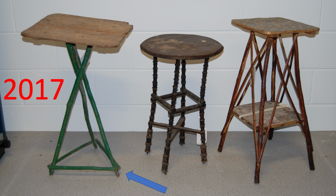The central one is really interesting because it's completely made with cotton reels. The four legs are covered in wooden cotton reels that have been carefully graduated, which is great. And then the one on the right is a more elaborate version.